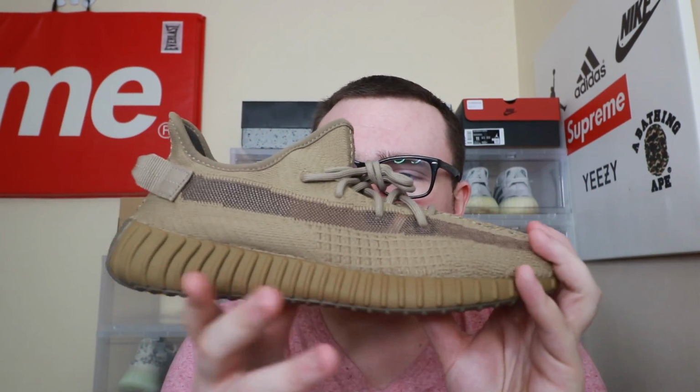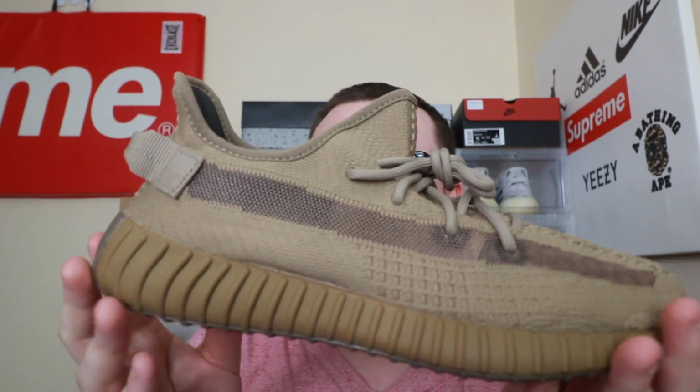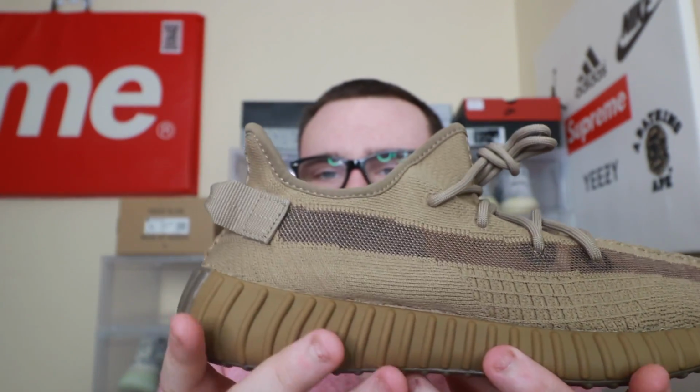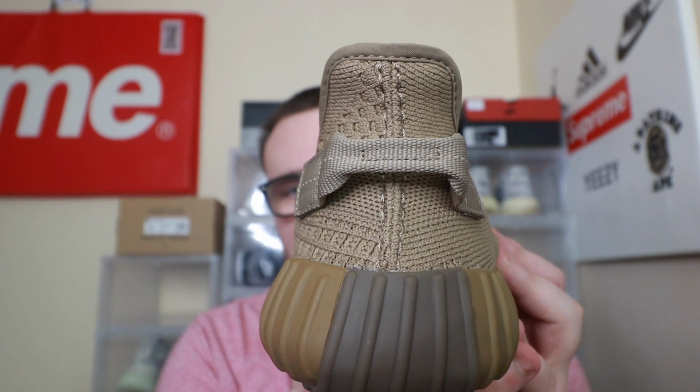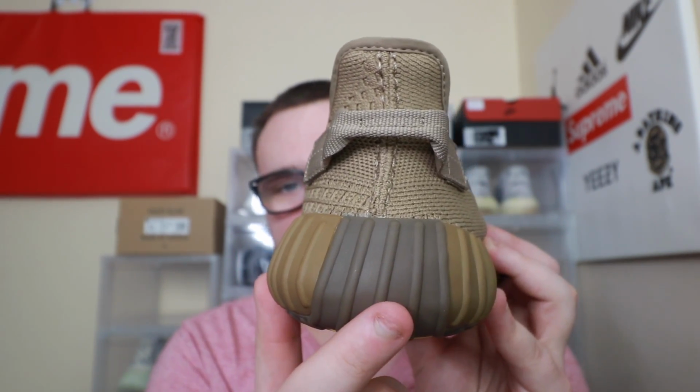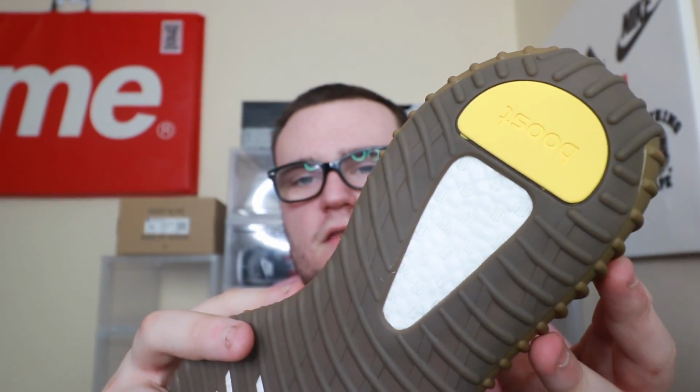These do remind me a lot of the clays. Obviously the clay is a lot brighter, more of a burnt orange, and this is more of a brown. Mostly one solid color going for it. I mean, obviously there's different shades of that brown, but I feel like it's mostly different shades because of the material used. So you do have the Primeknit, you got the laces, which are also, once again, a little bit different color in comparison to the upper, and then the brown midsole. The pull tab on the back, very nice touch, and you can see the outsole does have the dark chocolate brown hit right here, which does go into the bottom of the shoe.